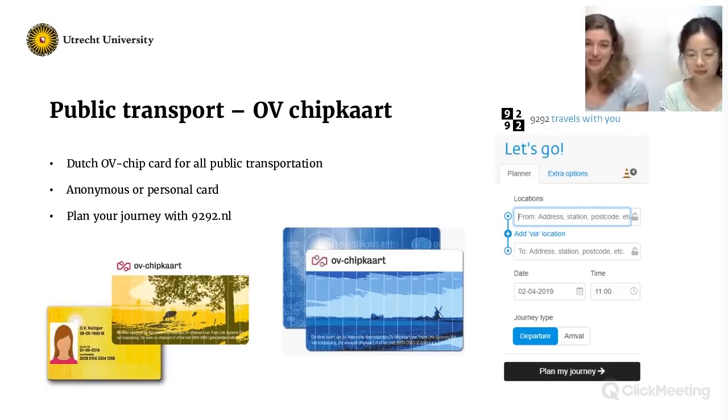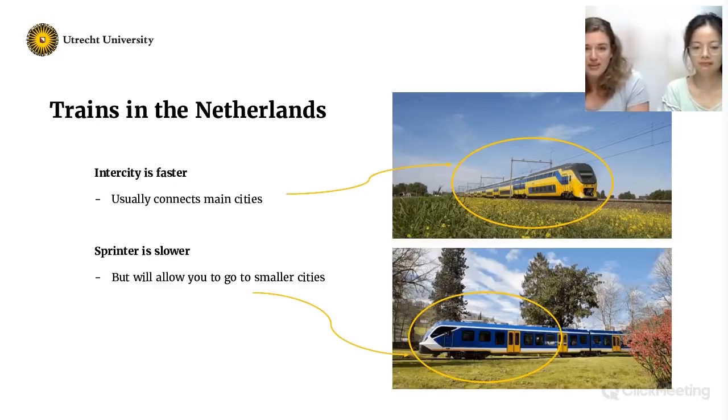It's also a website, so you just fill in the address that you're at now, or you can also do it on location. If you just press my location, it will use the GPS of your phone. And then you just type in either an address or a train station or a bus station or anywhere you'd like to go, and it will show you how to get there with public transport. So it's very helpful. Yeah.